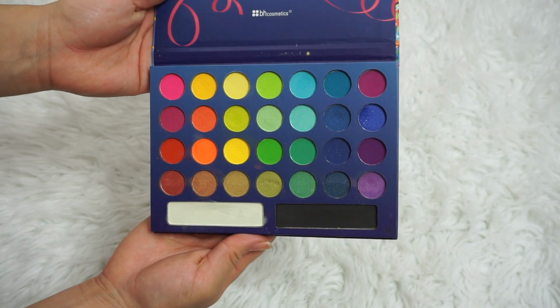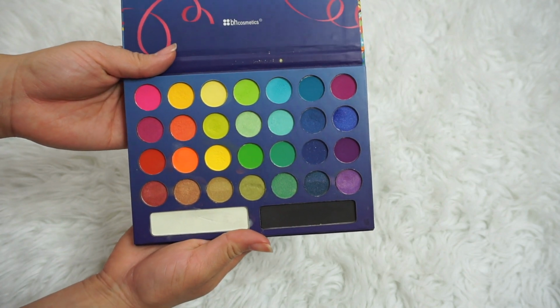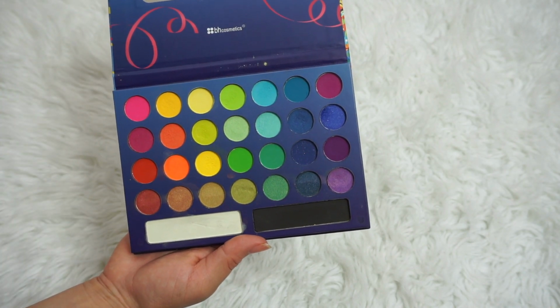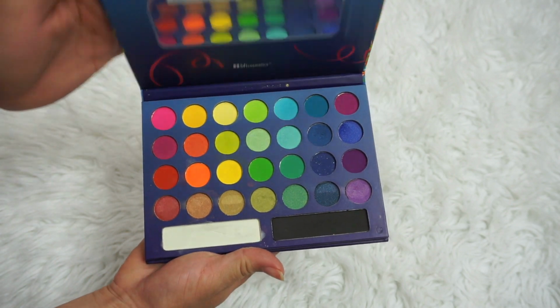Really pretty. These are not the most pigmented, but they definitely do the job. They're really easy to build up. I really do like this palette. I've had this one for a while too. As you can tell, my daughter also dipped her fingers into it, so if it's messy in certain areas, that is why. It's because I'm a baby. But yeah, really pretty palette. I'm happy I have it in my collection.